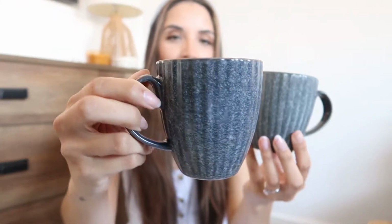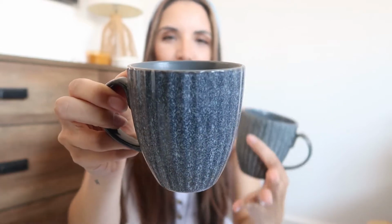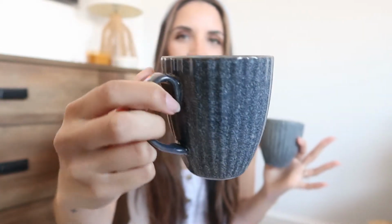Continuing with the mugs and glasses vibe, these are some of the mugs that I bought as well. I just love, again, the way they look. They're also ribbed, but they've got this speckled grey effect to them, and they're really nice and sturdy as well. These are from Sainsbury's, so I bought 4 of these, and I think they were also £3.50 each, but I just thought they would look really nice against the wood, and they really do. So yeah, they're really lovely mugs.